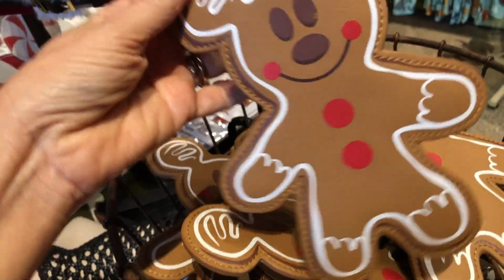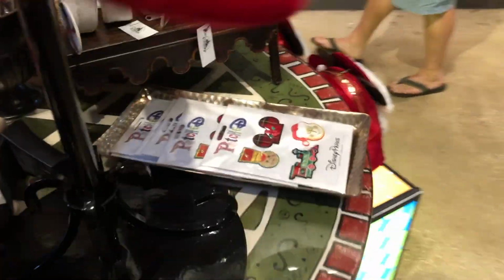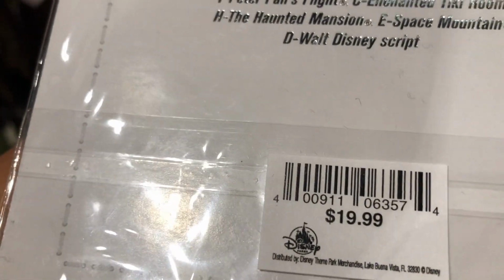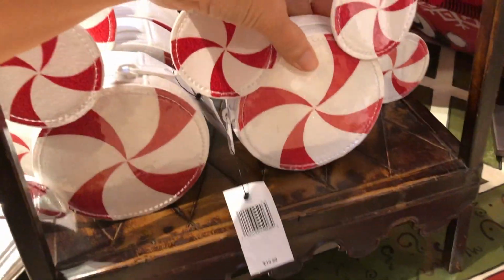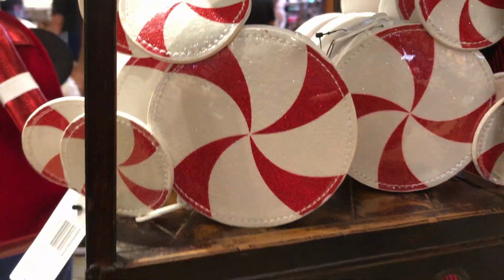And this is so adorable. Yeah, you can put your change, or you can put some pins inside. And then this, check this out. Look at the patches. These patches are adorable. And the peppermint. Cute little change pocket. Put your pens. You could do anything with this. Put anything you want in here.